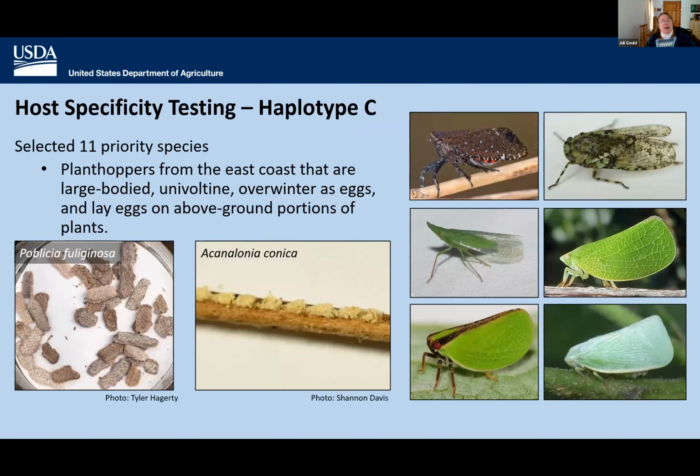So host specificity testing is really, really important. We need to ensure that if we're going to do a release, that they attack the target insect and don't have a big impact on non-target organisms. When we started our testing, we selected 11 priority species for testing. We wanted to look at plant hoppers from the East Coast that were large bodied, had one generation a year like spotted lanternfly, overwintered as eggs, and laid eggs on the above ground portions of the plants.